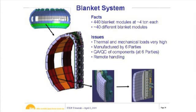Some of the issues with the blanket: we have very high loads, both thermal and mechanical loads on these components. So we're always analyzing to see if the structures can take these loads. They're manufactured all around the world, which is another QA problem, as I mentioned. And they all have to be handled remotely. And so these are all things that make this quite a challenge for us.